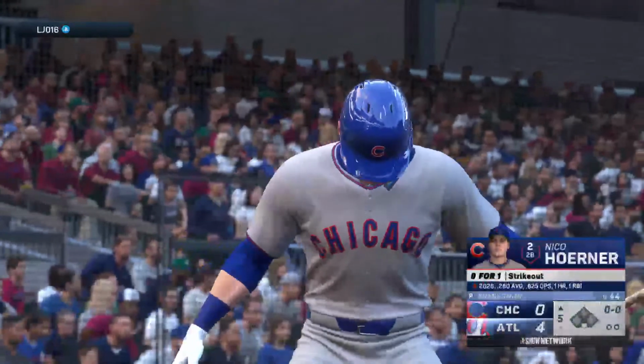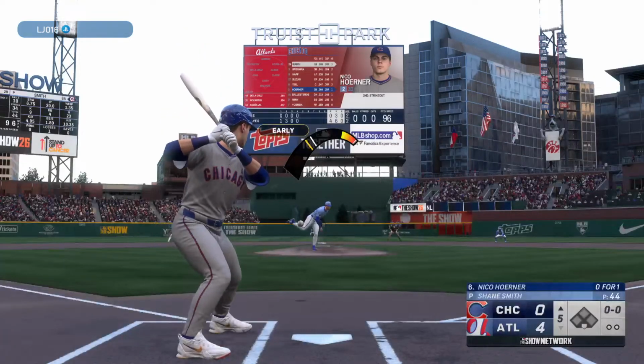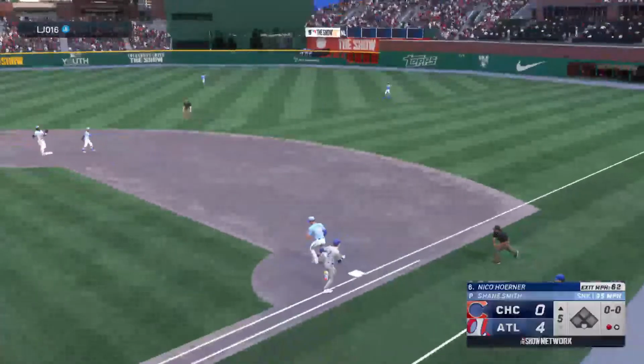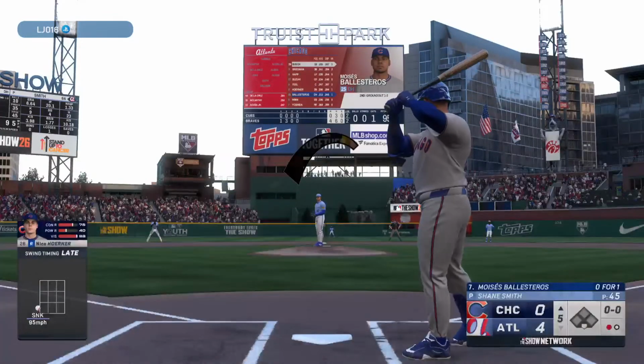Back in Atlanta, Truist Park, we go to the top of the 5th. Nico Hoerner getting ready to hit. Ground ball up the middle. Albies throws to first in time. 1 pitch and 1 out. Now here is Moises Ballesteros. Grounded out his first time.